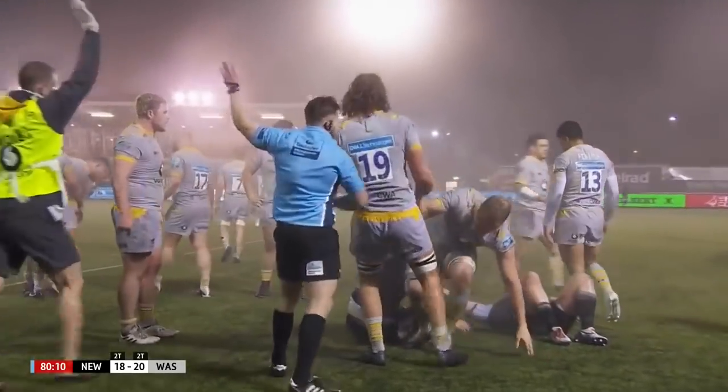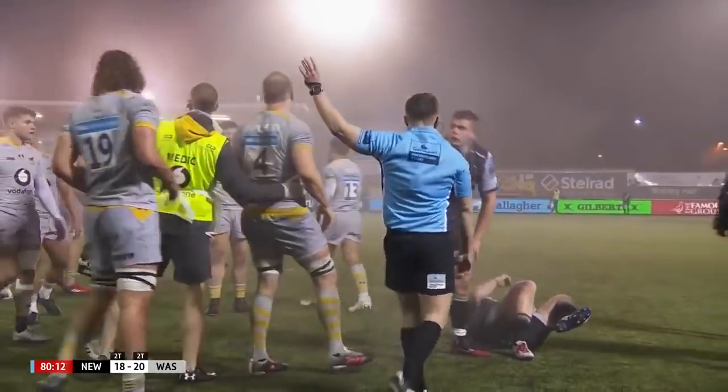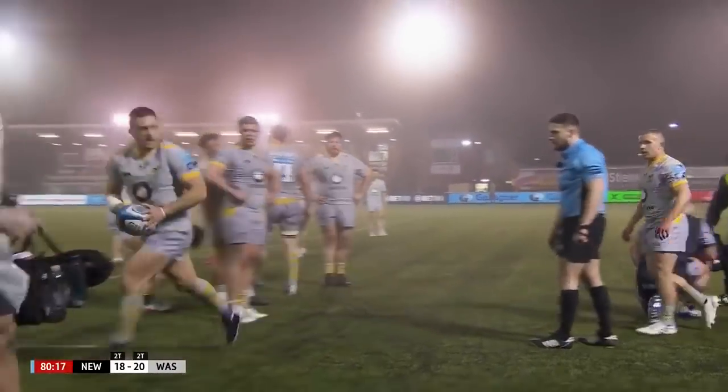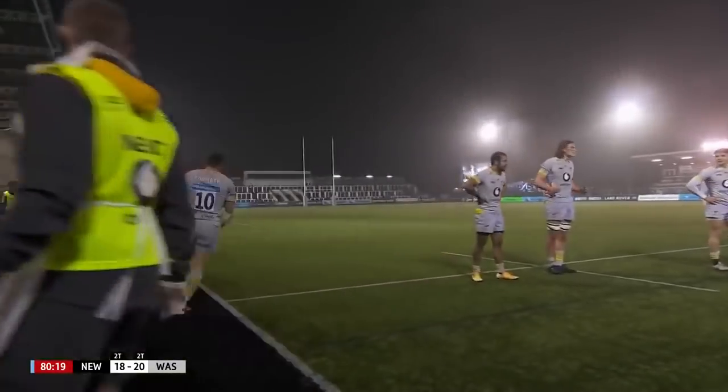16's off his feet when he played the ball. Imagine a tap, yeah, so they don't have the line out. If it kicked it straight to touch, it would be.